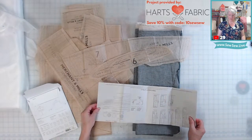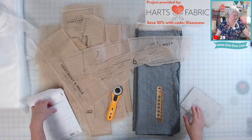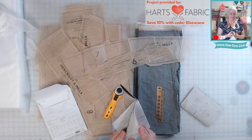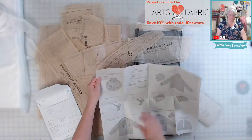Yeah, exactly. It's very much high contrast. These are very traditional pattern instructions. I don't know why this format was ever the format they decided to go with. It's such a clunky system.